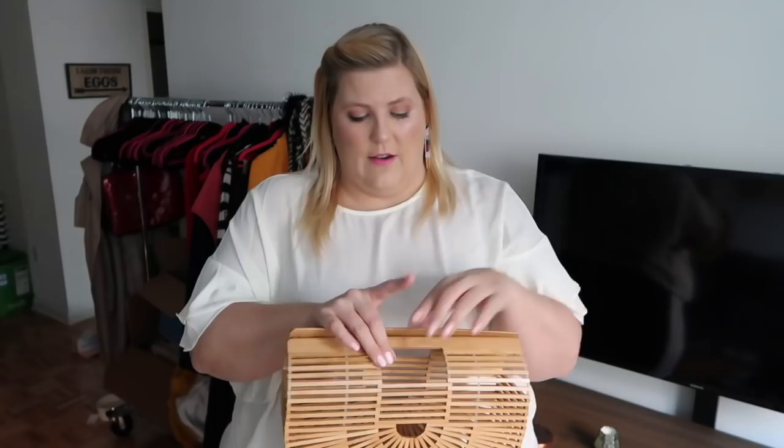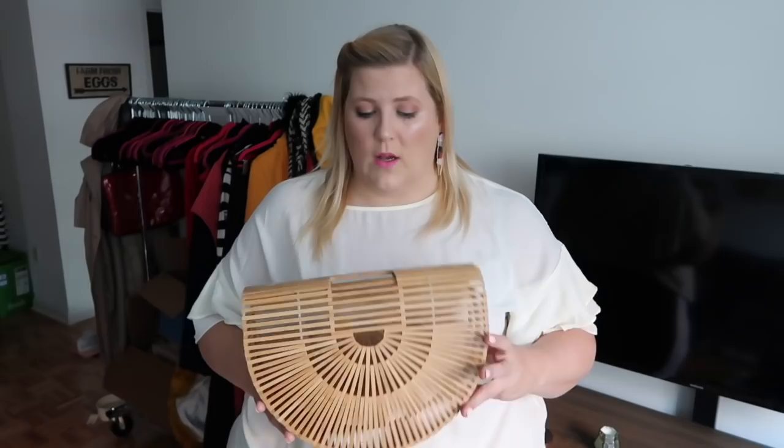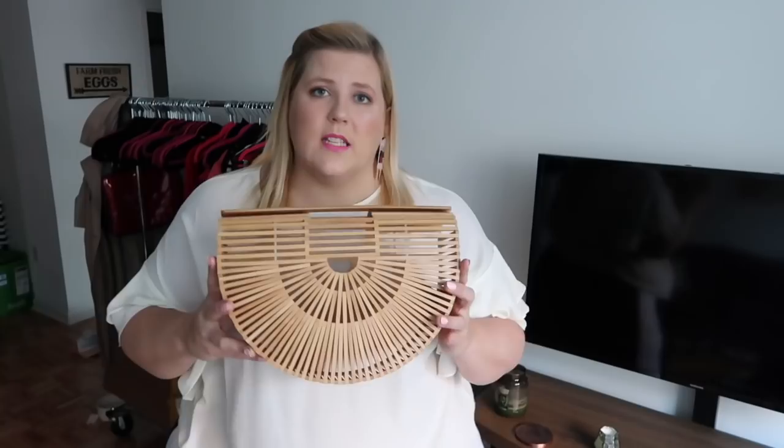It is obviously more of like a night clutch. It's not a day-to-day bag. You know, you need to like hold it. So it's definitely something you'd wear out. But I think it is the coolest bag ever. And it wasn't even that expensive considering it's all wood. You know when you make stuff out of popsicle sticks and it always looks terrible and in your mind it's always gonna look perfect? This is like someone who's really good at working with popsicle sticks, to a level that should be celebrated because this is just so cool.